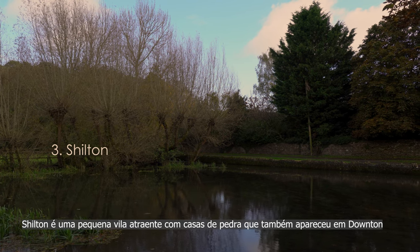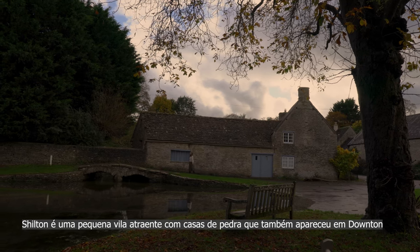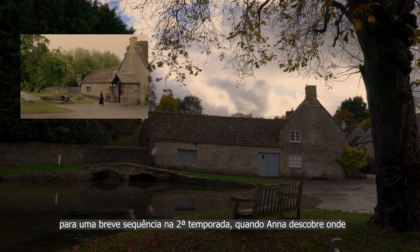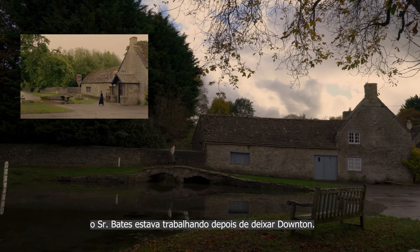Jilting is an attractive little village with stone cottages that was also featured in Downton for a brief sequence in season 2 when Anna discovers where Mr. Bates has been working after leaving Downton.